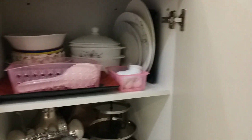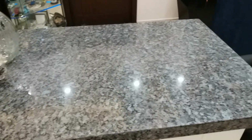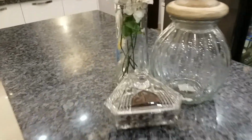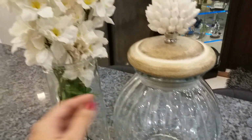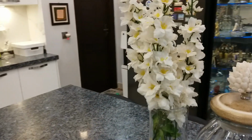Okay, I love this countertop, this marble. It is actually in dark gray color with some black silver tone and some light blue color in it. It's so beautiful and smooth. And I tried to decorate my countertop, my island. I just keep three crystalware, a huge pot, and a vase with white flowers, again white in color.